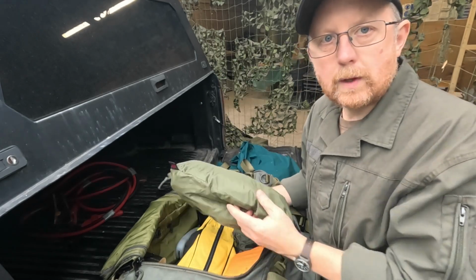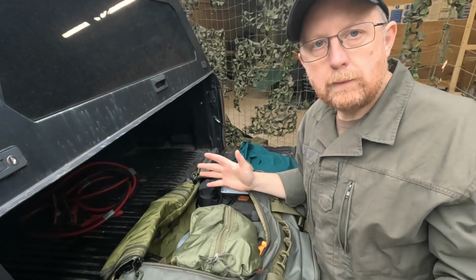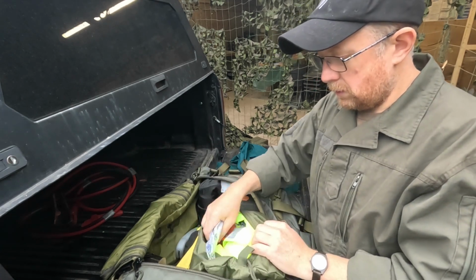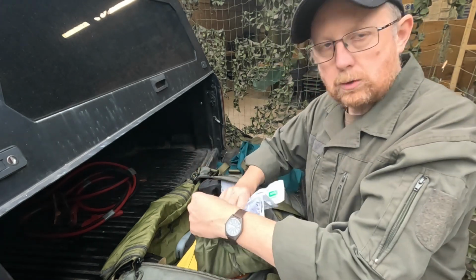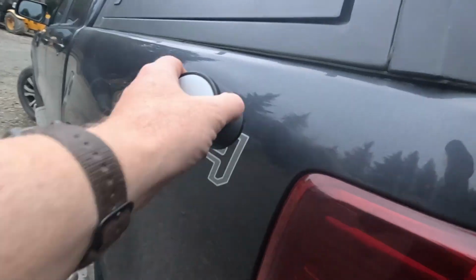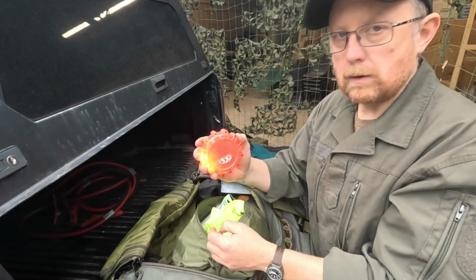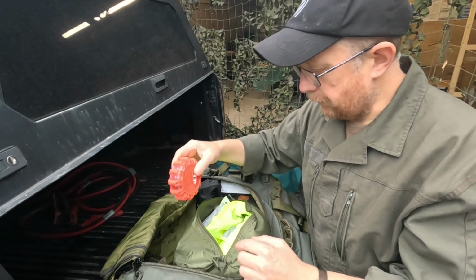Now this one, it's really important. If you're broken down somewhere, it could be poor visibility, so it's best to be seen, isn't it? On busy roads, you've got to be seen. So we've got loads of chem lights, glow sticks, another magnetic light to stick on the side of the vehicle. Emergency beacon light, again magnetic, stick that on the vehicle. Really good light, waterproof as well.